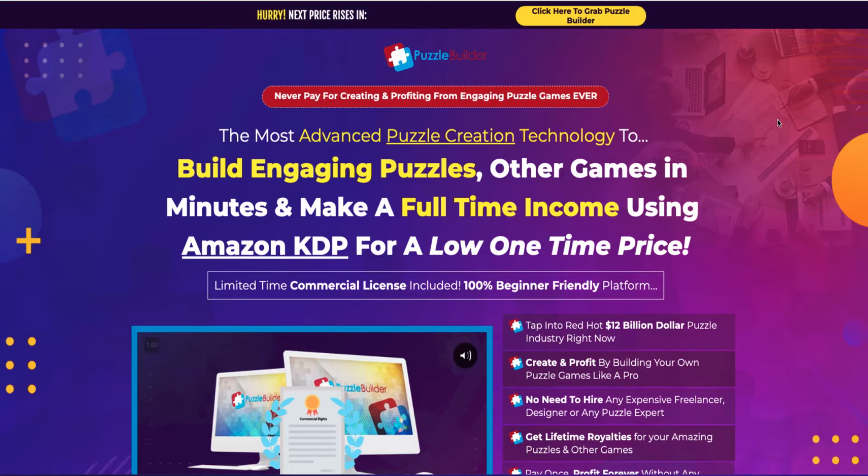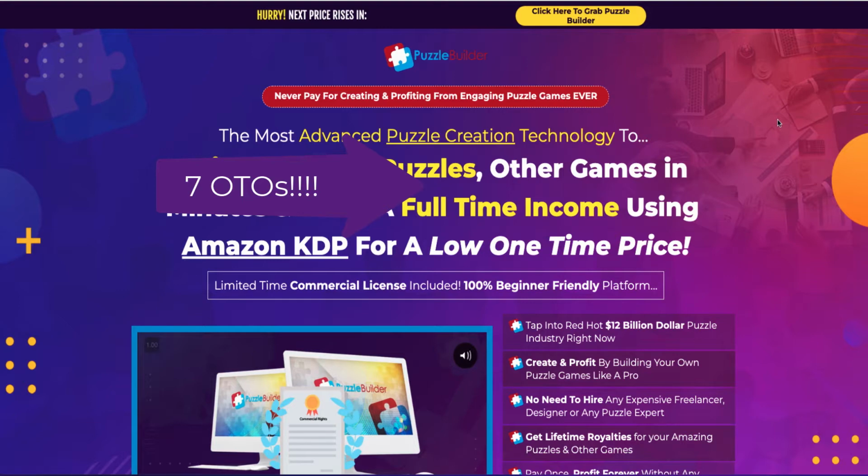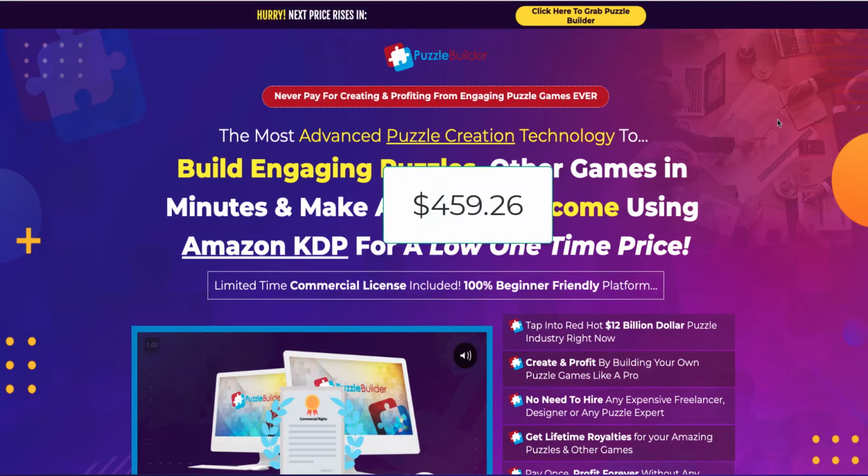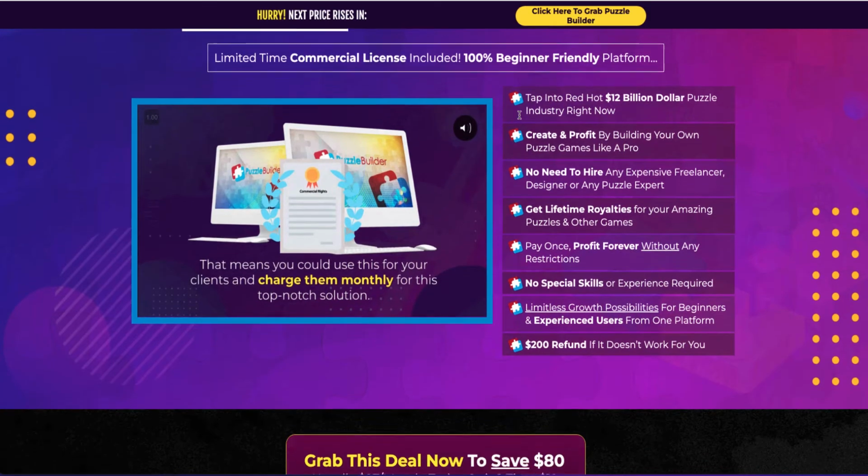So this is brought to you by Admit Gatwan and Arundi Bari, and it launched this week, which is today, the 1st of March 2022. It's up for sale for $19, or $19.18 is what I paid to review this. And there are 7 OTOs and 7 downsells. It's supposedly about building puzzles using their software so you can create puzzle books to sell on Amazon KDP, and they're saying it's only a low one-time price, except the funnel, if you get the whole thing, is $459.26. So it's not really that cheap.